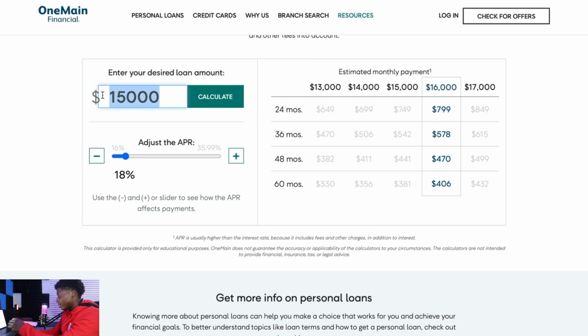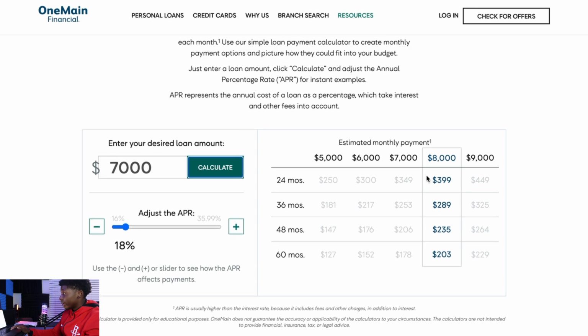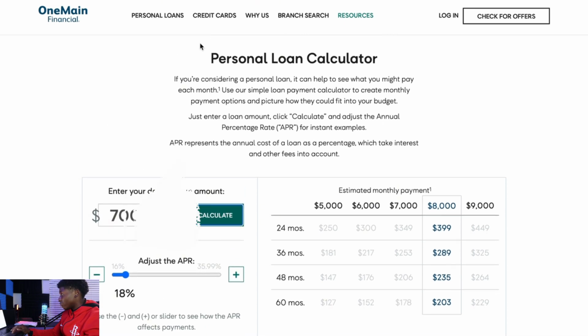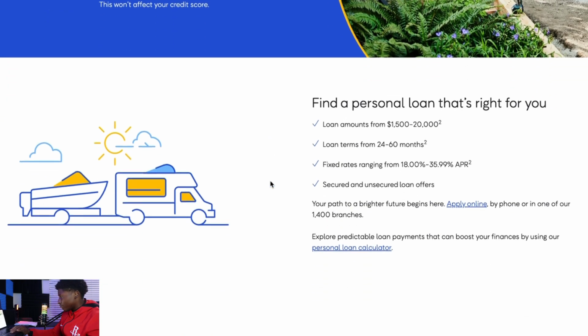Let's go to a lower number, because some of you guys might not get approved for this $15,000. Let's just do $7,000 at 18%, because that's about the average of what they're going to be charging you APR. And as you can see, $400 a month for 24 months and $200 a month for 60 months. So yes, guys, this is how you can see what you're working with.